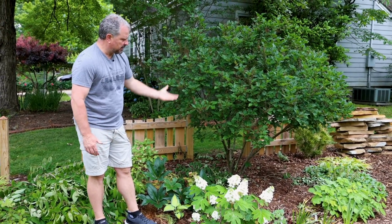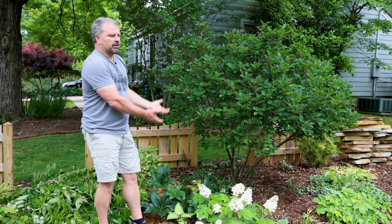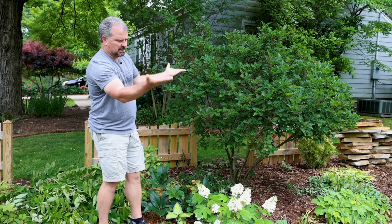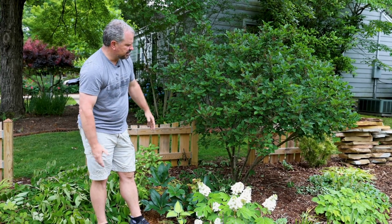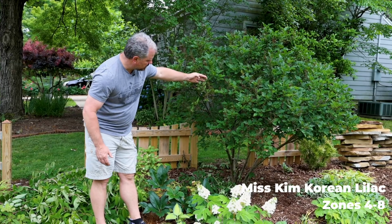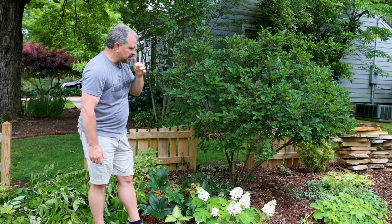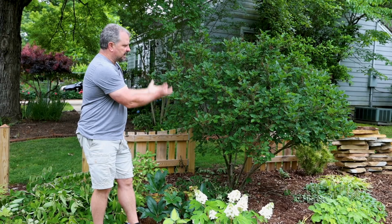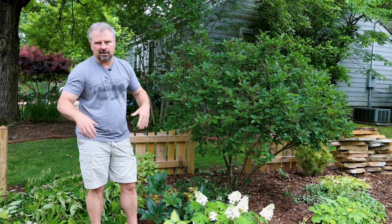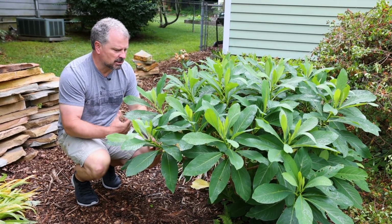Also lifted up the Miss Kim lilac. I started tree forming this last year, and then of course you're going to get branches that are going to weight themselves down and pull down under it. So it was lifted up again, and that's in a video. Probably you've already seen that video that I did, but this thing blooms beautifully. It's in a part shade space over here. It blooms beautifully, but again, working on limbing it up into a tree so that I can underplant it with other shade-loving perennials.